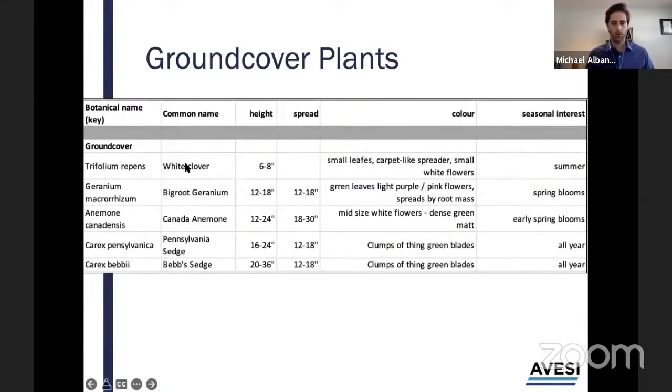White clover is pretty much a staple for me. I don't have a spread volume on it because that's like saying, what's the spread of Kentucky bluegrass? It's infinite. It's how much space do you have? That's how much it can spread. So I love white clover for that. It's very good at filling in little voids, and it has a little white flower that bees love when it's out.